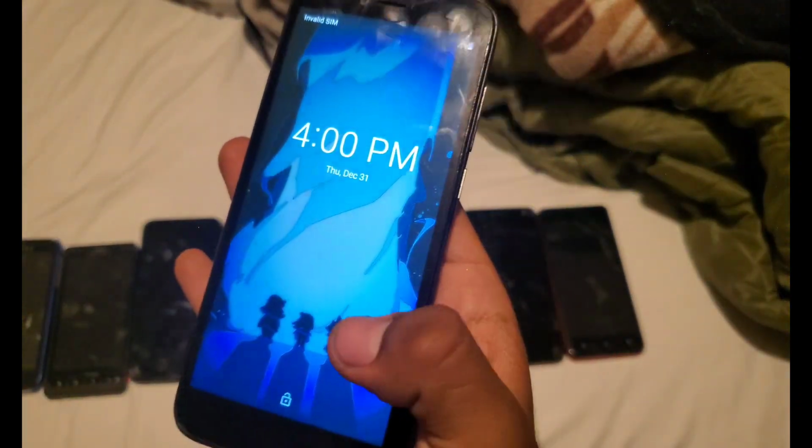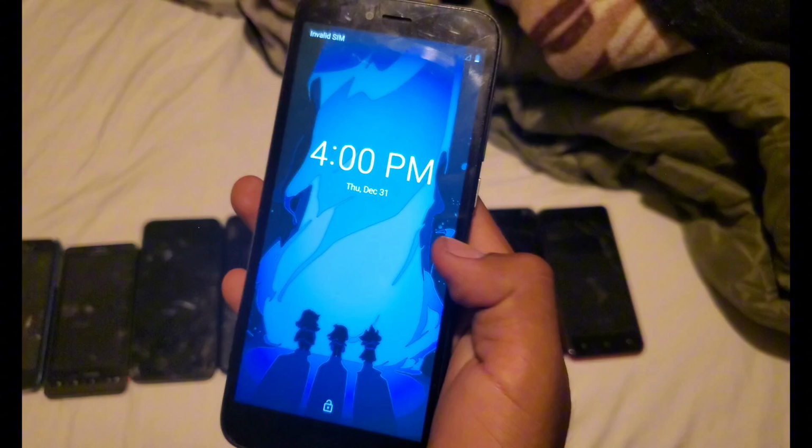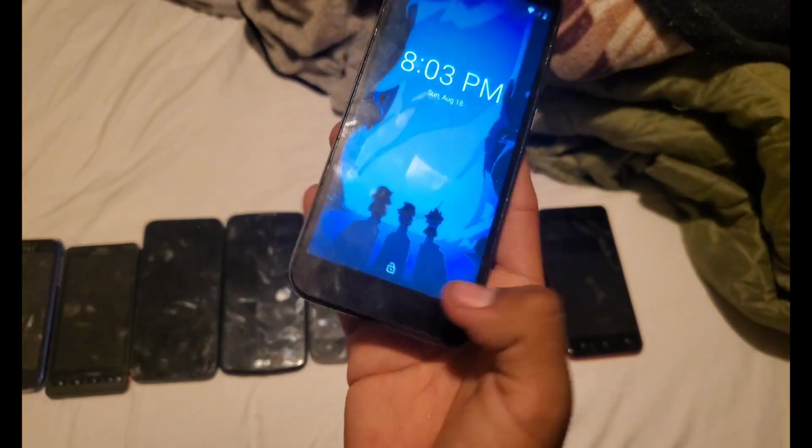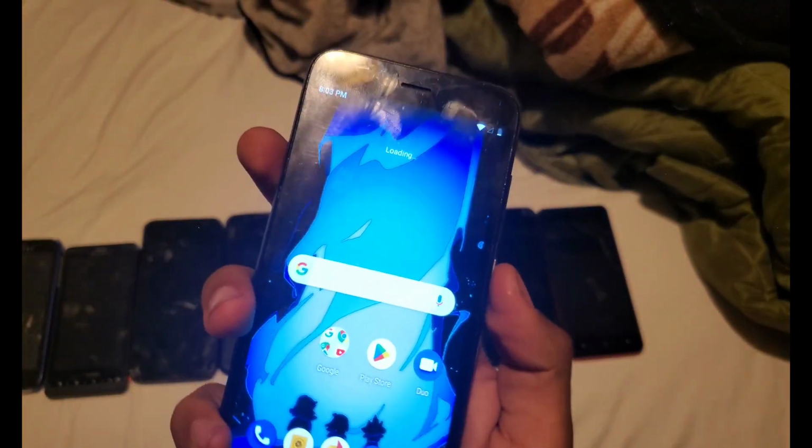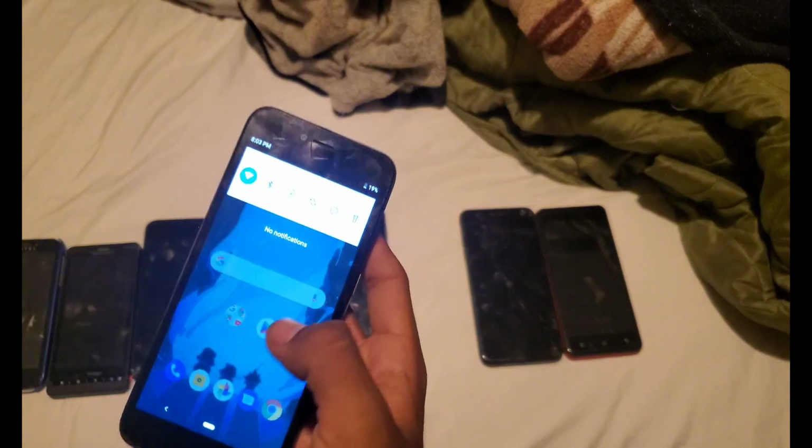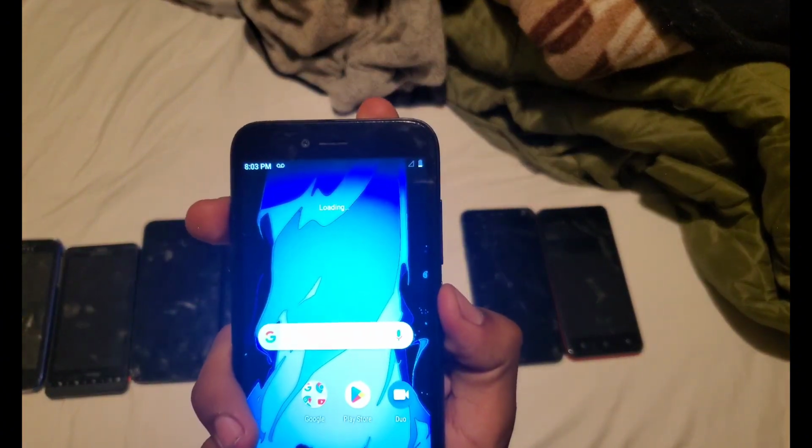You guys can see USB-C. It has a removable back cover and battery. I didn't know this thing could take USB-C. That is the weirdest thing. I never had a phone like this that uses this type of connection before. Unfortunately, it says invalid SIM because it has a SIM card of Telcel. And I'm sorry, but I have this Wi-Fi on. Alright, this does work. You can tell this runs Android Pie. So yeah.